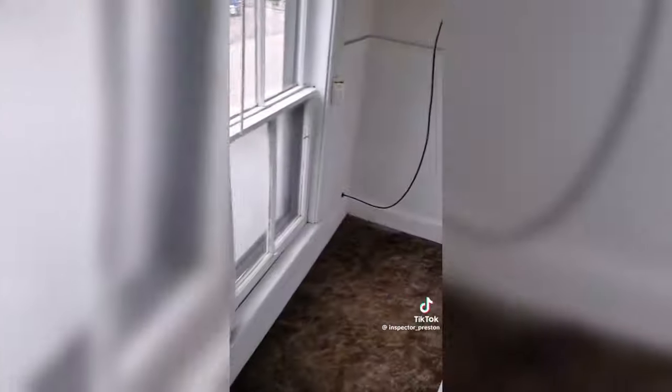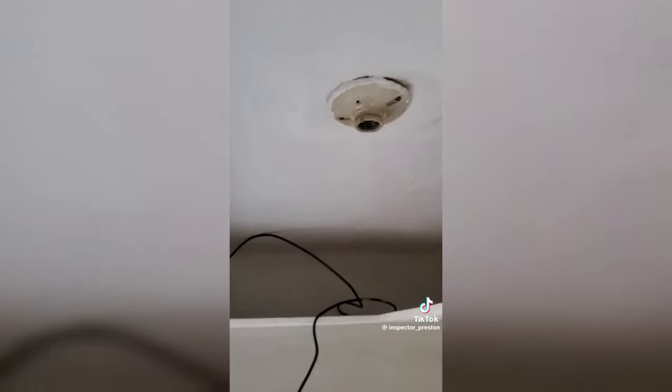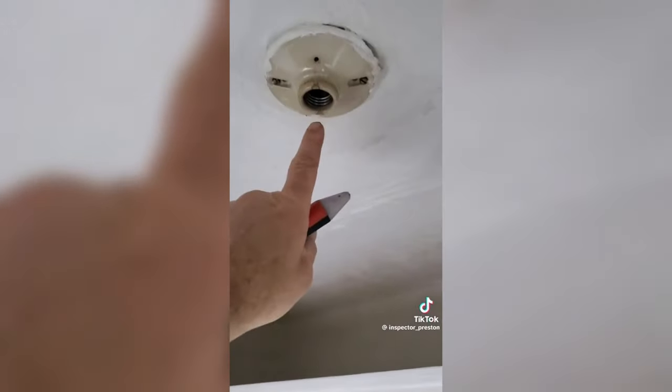Here in this closet, we have an open receptacle where there would have been a light switch. There is a closet light. It is always on. There's no way to turn that off. And it's exposed. That is a safety hazard.